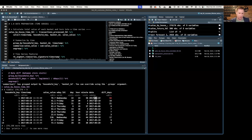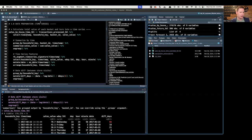And then also the difference between how long it took. From this purchase to this purchase, the customer took 16 days to visit Whole Foods again. And then from this purchase to this purchase, it was 21 days. And then you see it comes back to more of a weekly standpoint. So there's a lot of information we can glean now that we have it prepared, basically aggregated by basket.